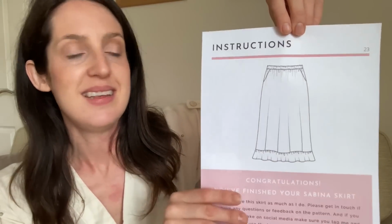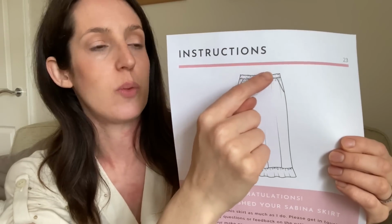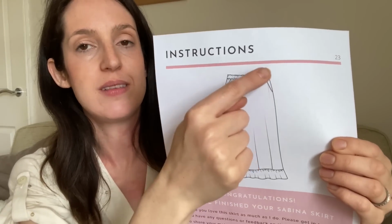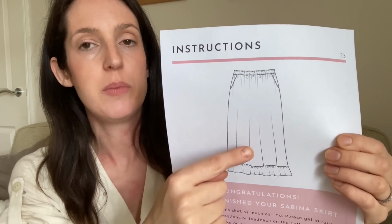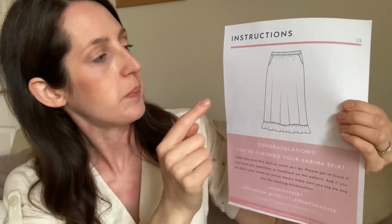It's a really nice, pretty, simple skirt pattern. This is the line join. So the skirt is an elastic waisted, gathered in skirt waist that's designed to sit on your natural waist. It's got these little slanted pockets at the side and a gently curved shape that comes down to a midi length hem with this cute little ruffle on the bottom. And the pockets are cool.